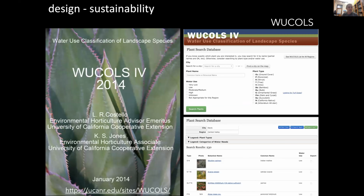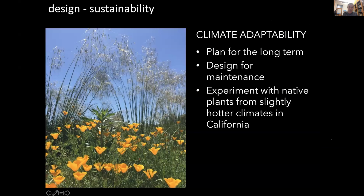I'm not sure if you're all familiar with WUCOLS, which is the Water Use Classification of Landscape Species, but this is an excellent resource. It has, I don't even know how many, different species of California landscape plants, a combination of natives and ornamentals, and you can go through and find out their water usage. So you can very easily group plants that are very low water usage. You can find which of the plants you want to use are low, moderate, or medium water. So you really can start creating a palette of plants and placing those plants within your garden that have similar water uses. And this is just one of those fantastic tools to be able to do that.